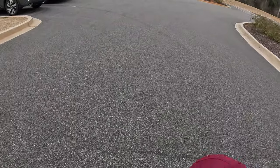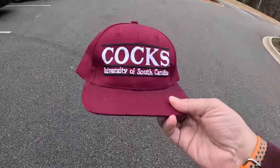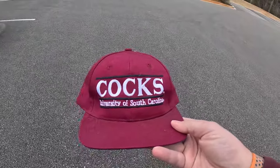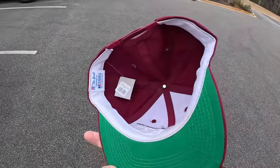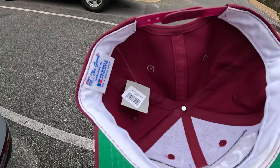All right, only one find in the boutique, and it's probably the ugliest thing that I'll find today. Go Tigers, but it will make me some money. $5 for the University of South Carolina Cox hat. But the reason I bought it is because it's actually vintage. You can see the game tag in there, made in the Dominican Republic.